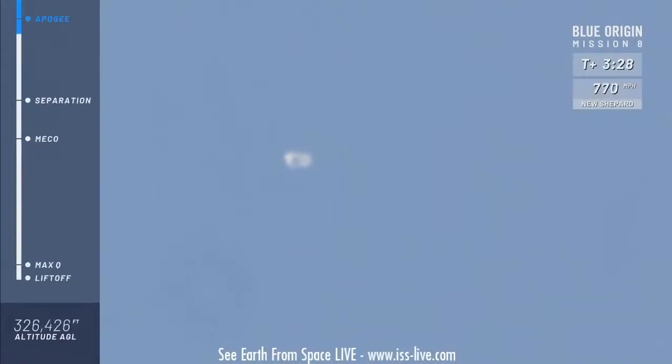So we're just waiting for apogee here. You're going to see we're going to hit apogee because that's when, in fact, the speed goes to 0. And then, of course, it's going to start to speed up.